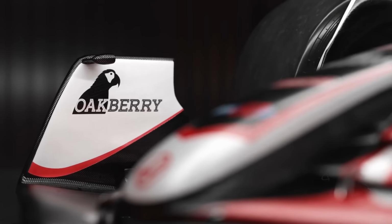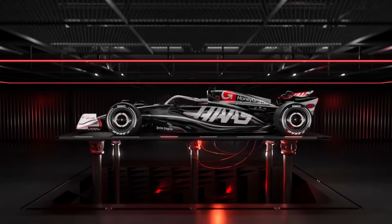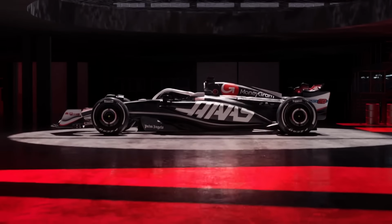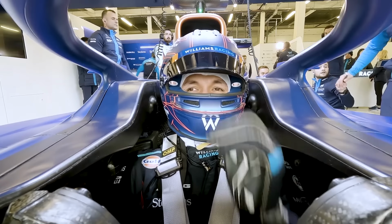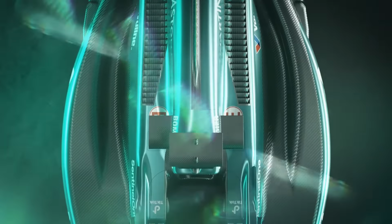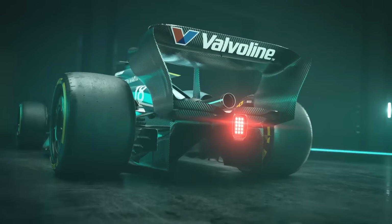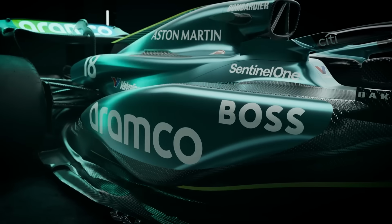The Haas is typically very slippery in a straight line, and since their recent improvements, they've also become better in the slow speed corners. With this combined, if they can keep the car on track, then there's no reason why they can't be the top midfield team this weekend. But I have to say, Williams and Aston Martin are likely to be putting up a strong fight, as all three teams are historically good at this kind of circuit.